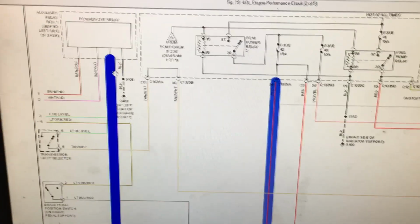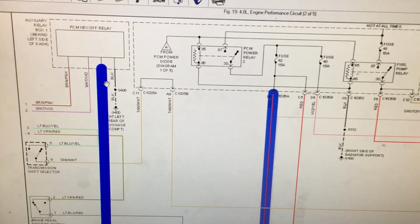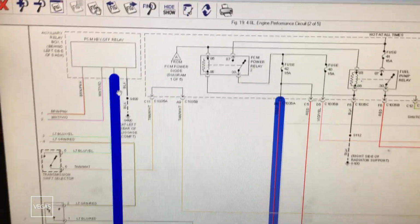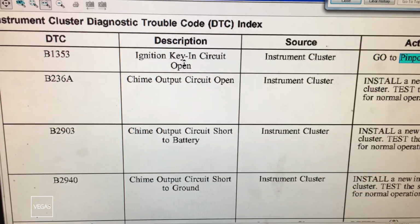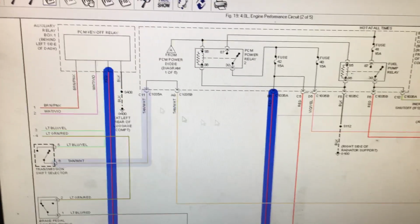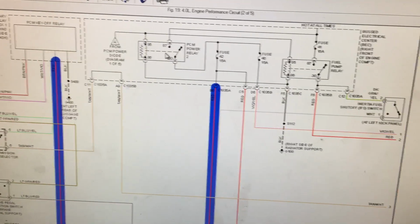This actually makes sense because if you recall, when we first checked the codes on the vehicle, there was a code B1353, which I think was stored in the instrument cluster if I'm not mistaken. Let me pull that description up here. B1353, there we go. Okay, so it just says ignition key in circuit open. Source is the instrument cluster. But I really think that's why that code was coming up, because this ignition feed that's coming through the PCM Power Relay is not reaching this box here. But let's go ahead and concentrate on this PCM Power Relay and see what we find.